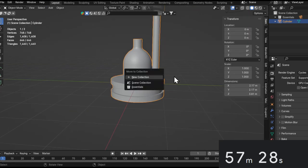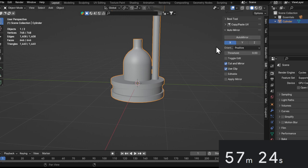Okay, so I think I'm done with the hourglass. So that's pretty fast. We modeled that in like 3 minutes. Luckily, we got an hourglass, which is pretty easy to do. Oh God, I need to save. Okay, saved.